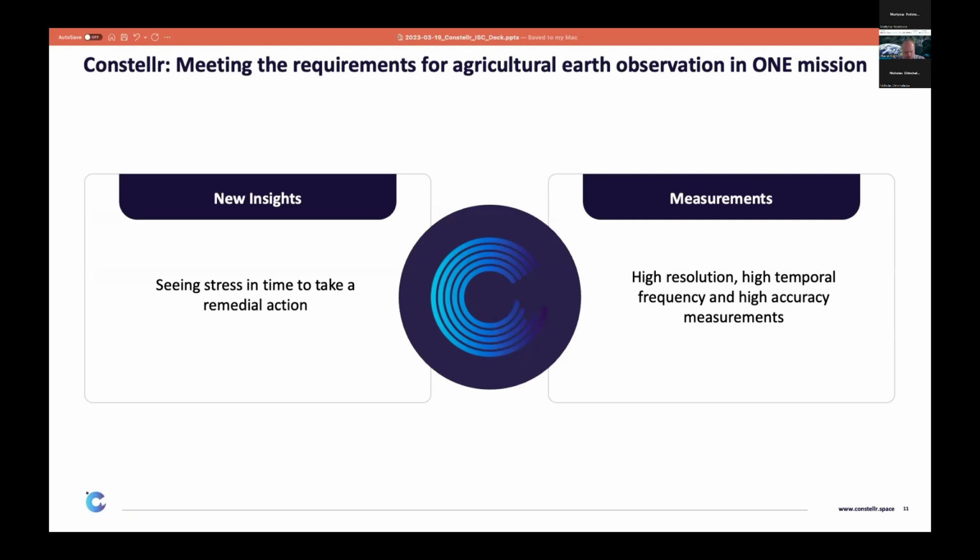Agriculture has benefited greatly over the past 50 years from satellite observations, making it more precise and more efficient. At Constella, we aim to continue that journey to provide farmers with new insight and measurements that will empower them to make actionable decisions to tackle the climate issues ahead.